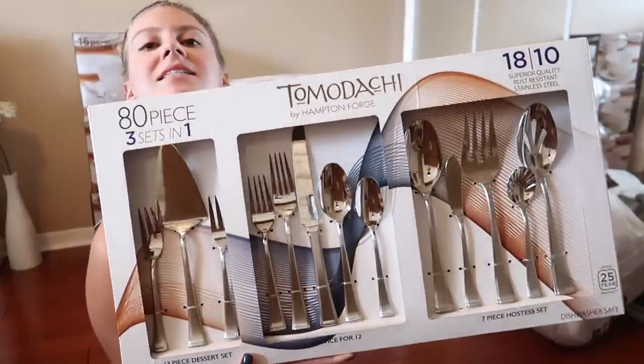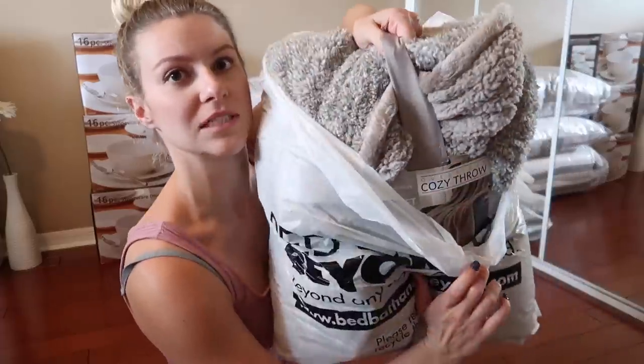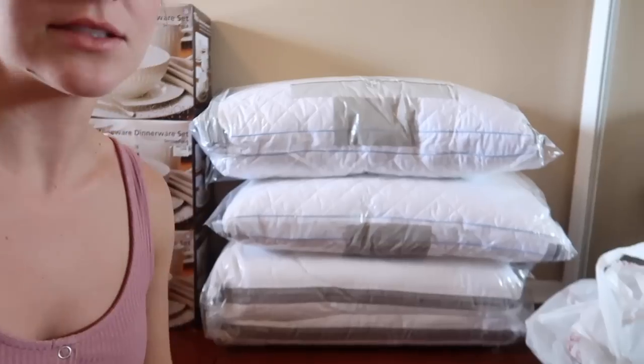And this is my silverware set. Like I said, serves 12. That is from Sam's Club. Yeah, an 80-piece set for $80. This is also from Sam's. It's just like a little throw blanket to go for our couch, you know, because we're gonna need a blanket. So then I got 4 pillows, 4 king-size pillows, because me and Mitchell have a king-size bed, and so I don't have any king-size pillows.